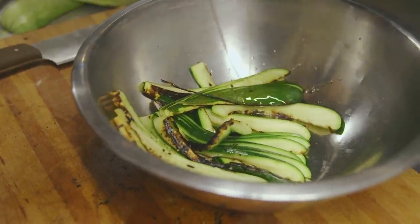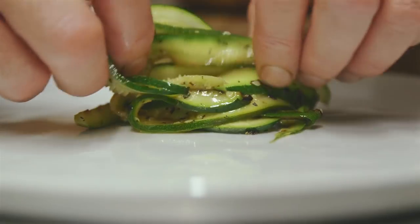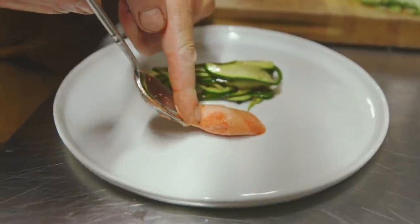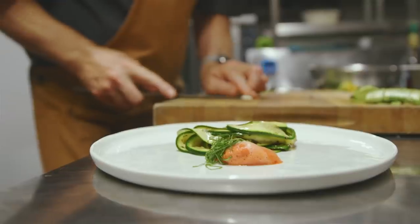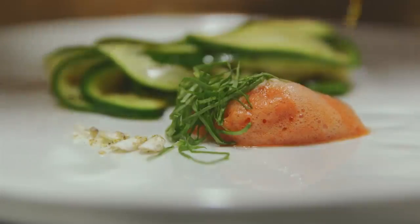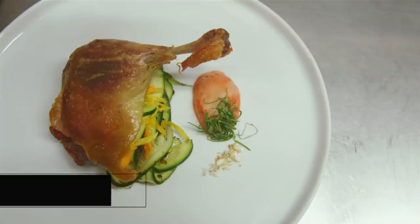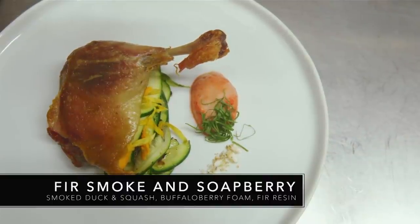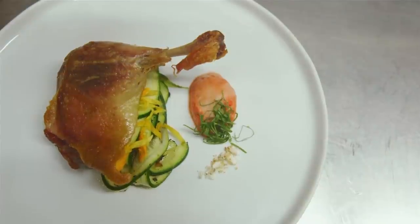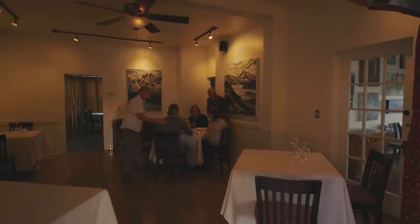Some duck confit fat to help make this dressing. The important thing is I don't lose the essence of that smoke in this dish. That's what I'm talking about.